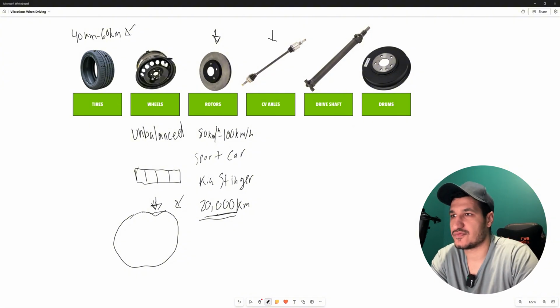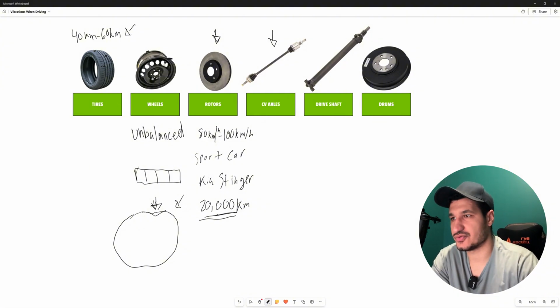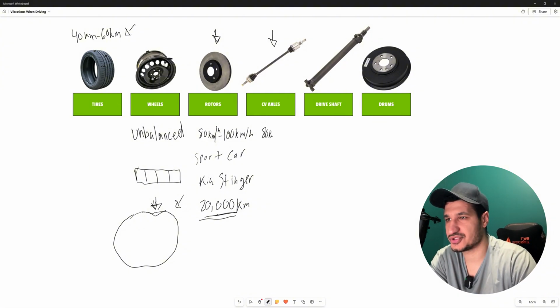All right, number 4, we have CV axles. This one is also common whenever you get a customer complaint of vibrations while driving. This one is also going to be at 80 kilometers per hour to 100. That's when you're going to feel it most.